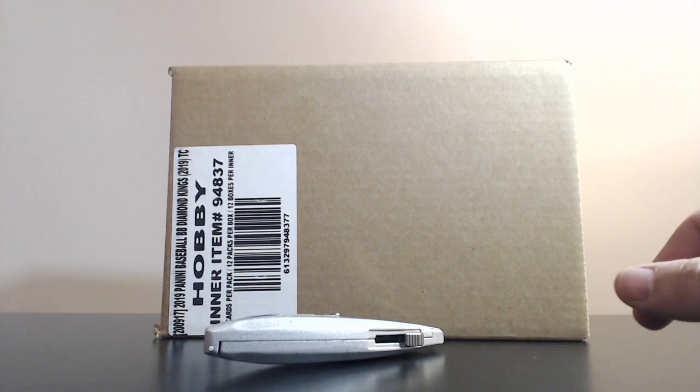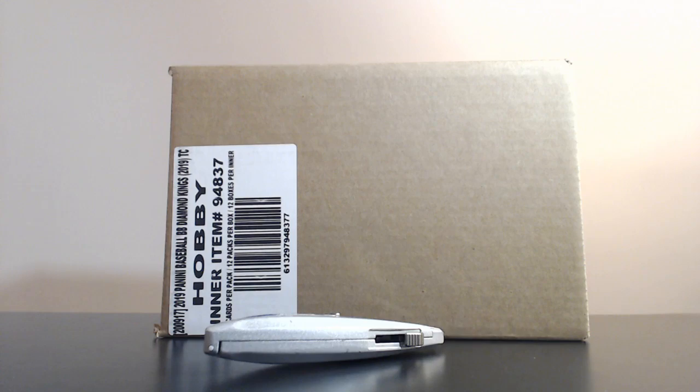So before we get started, I had an issue last night with the Phillies. Bryce Harper is on the Nationals in this case, in this checklist. He's not on the Phillies. So just be aware, if you have the Phillies, Bryce Harper's not on that team.